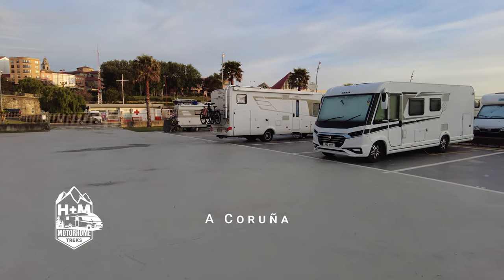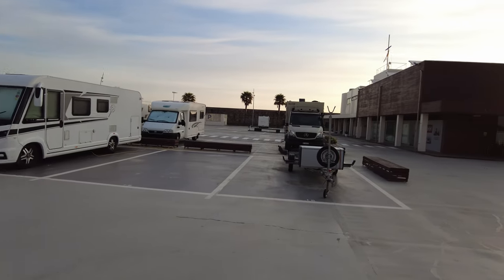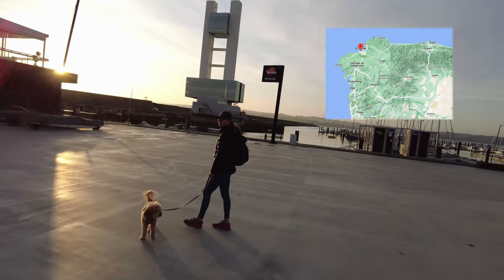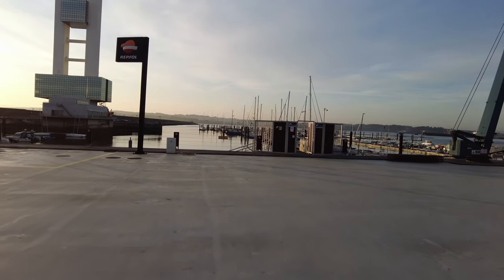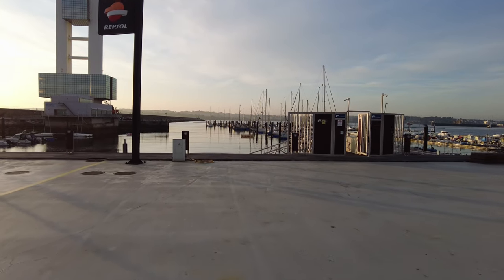Good morning. This is the marina at A Coruna, where we're staying. It's got power and full facilities, and it's right next door to this marina. It's quite good actually. It's had security on and everything. We've had a really good night's sleep here. It's really worked quite well.